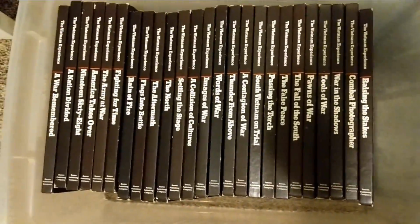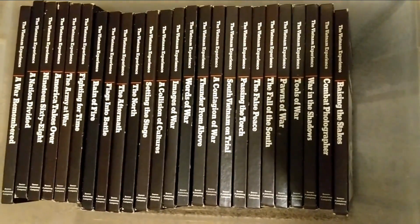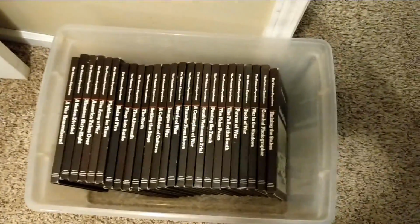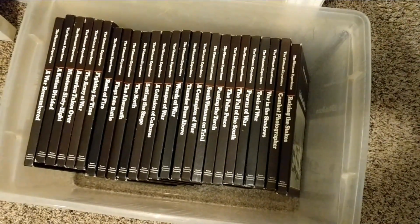So these Vietnam experience books sold. I had $13 into them. They sold for $79. So not bad. I love buying series of books, and I've sold some big ones in the past few weeks. So always keep an eye out.